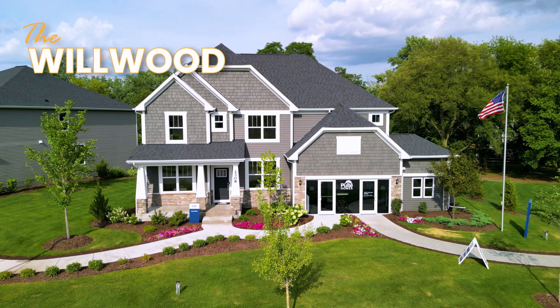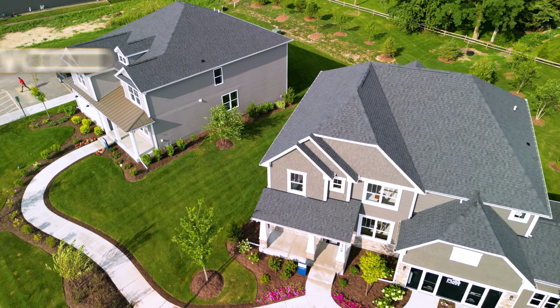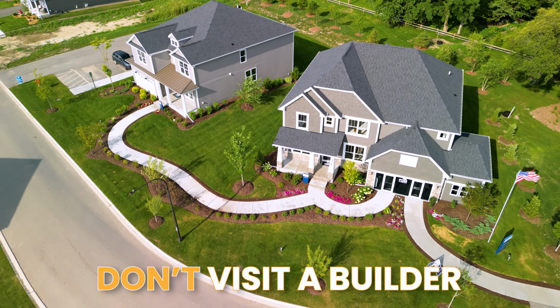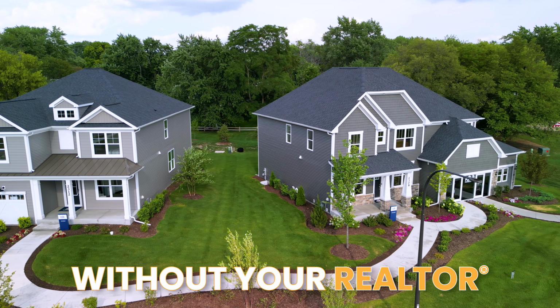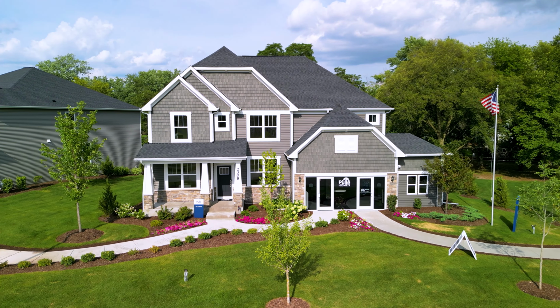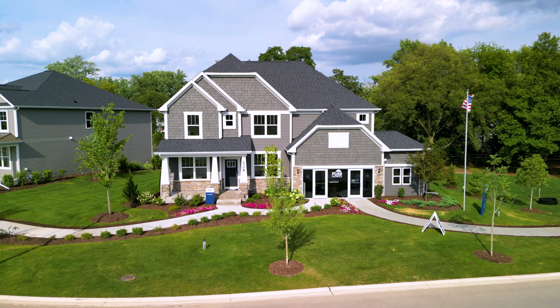Welcome to the Willwood by Pulte Homes. This model is showcasing the NC2G elevation with this beautiful partial stone masonry, a combination of smooth lap and shake shingle siding brought together with this lovely white trim.